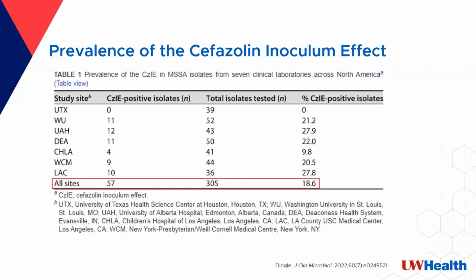It was all kind of evenly distributed, with Texas being the odd one out with no positive isolates, with the percentage of positive isolates being on the right. And the interesting thing is it fell to about 18-19%. And if we looked at the last meta-analysis, or one of the previous meta-analyses out of Korea, it also showed that about 22% were positive. So it seems like around 20% tends to be kind of that sweet spot for positive MSSA isolates for the inoculum effect. But ultimately, there was no statistically significant difference as to where the isolates come from across America.